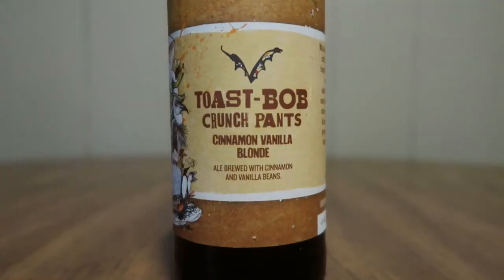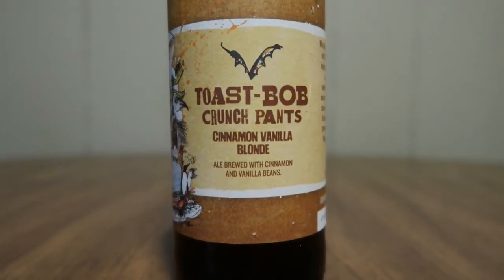Yes. Our next beer we're going to be trying from the people at Flying Dog is their Toast Bob Crunch Pants Cinnamon Vanilla Blonde. Now, I definitely like the name of this beer. I see what y'all are going for. Is it supposed to be like Cinnamon Toast Crunch? I think so, mixed with SpongeBob SquarePants. This beer has a 6.1 alcohol by volume.